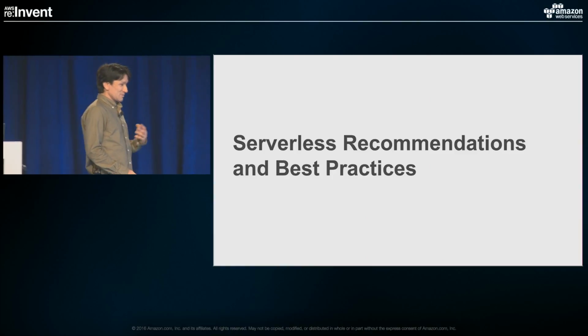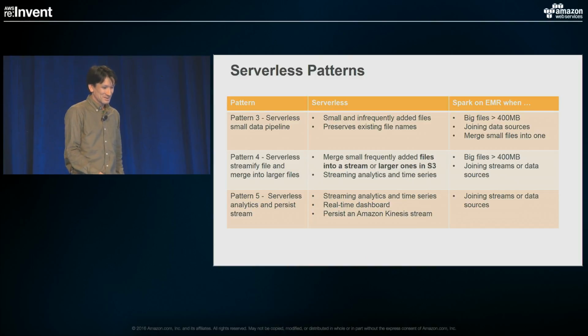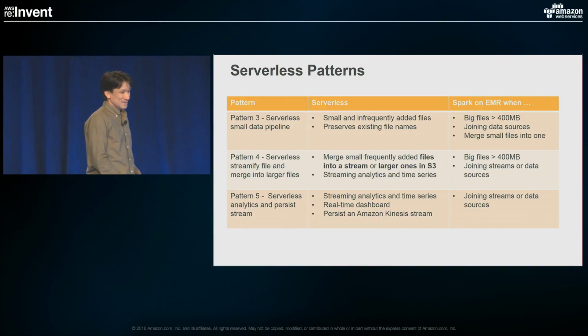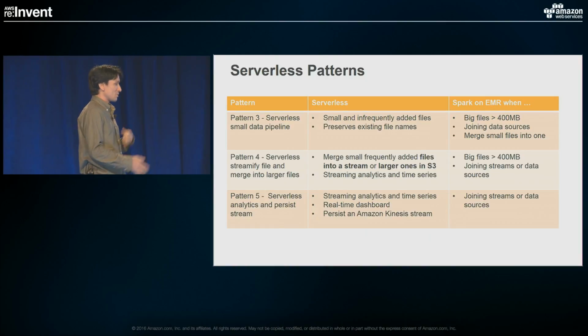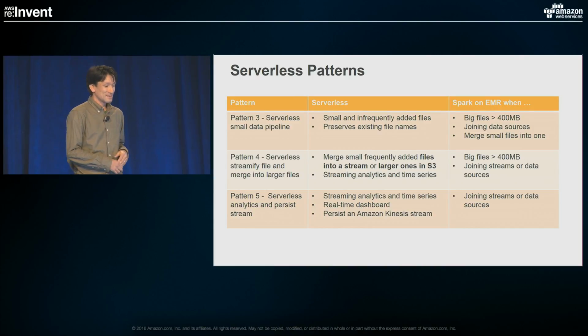So based on these 5 patterns, I'm just going to talk about some of the serverless recommendations and the best practices that you can use in your organization. So this is a table showing when serverless is good and when maybe we could use EMR instead. So pattern number 3, the small data pipeline. This is where we take one file that isn't added that frequently, and we're parsing it, processing it, running transformation, projecting specific rows. So this is a great pattern for that.